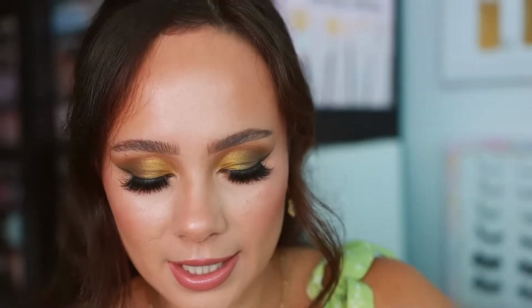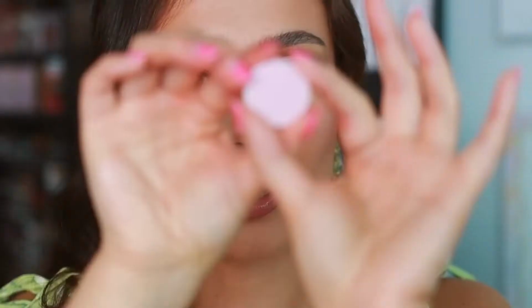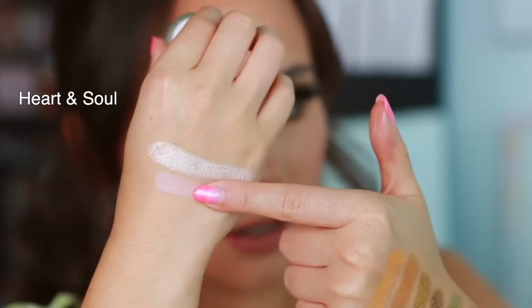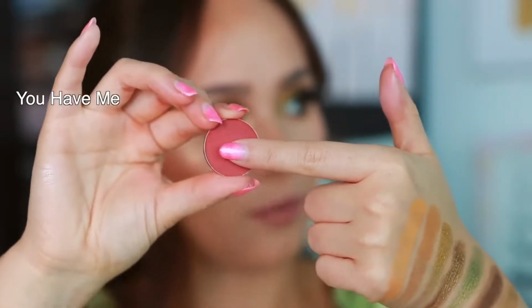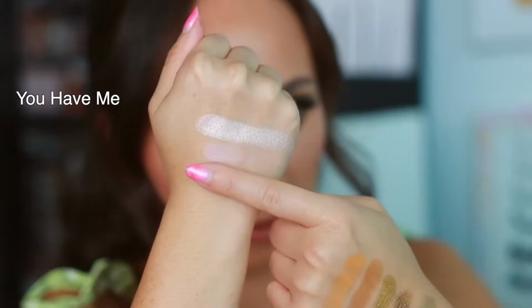I don't know. It looks like they sent over 3 mattes. Even though mattes are not as exciting, you know that they're so important. So we have Heart and Soul, which is a really soft, muted pink. Ooh, that looks pretty. That's a great base shade. Then right here is You Have Me, which is a warmish brick kind of shade.